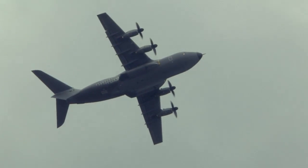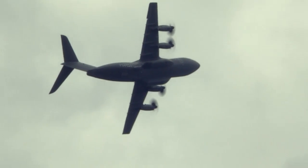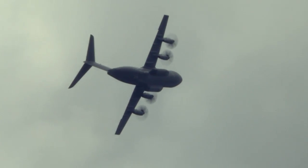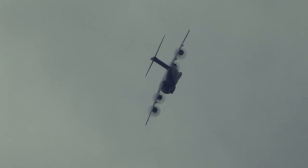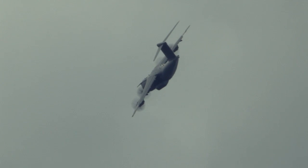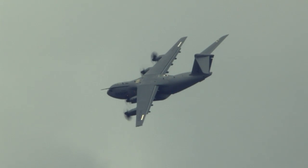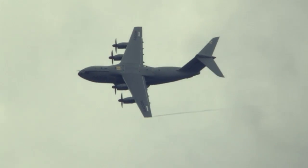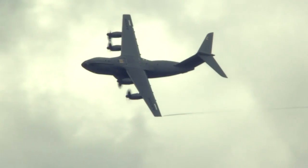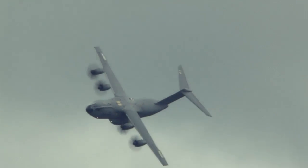So this is the A400M military airlifter from Airbus. It grew out of the European Future Large Aircraft requirement way back in 1992, supported by the nations of Belgium, France, Germany, Italy, Portugal, Spain, and Turkey. The creation began in Germany in January 2005, and now it's very much into service. In fact, we saw it first here at Farnborough in 2010.